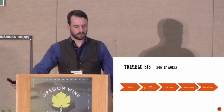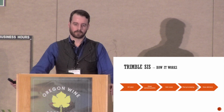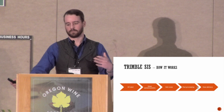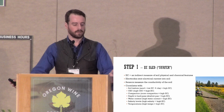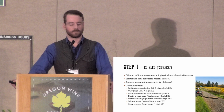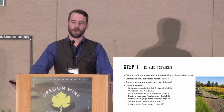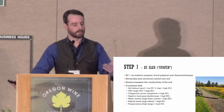I'll go through each of these processes, but first they go through with an EC sled, an electrical conductivity sled. Then they go through with a fancy penetrometer, take some soil cores, and process it. Here's the EC sled. It just measures electrical conductivity spatially across your farm. EC correlates to a lot of different things, and in and of itself, EC is worthless, because it correlates to so many different things.